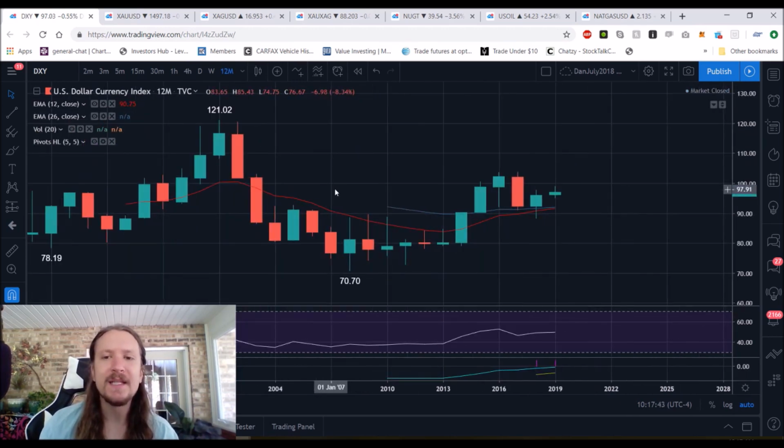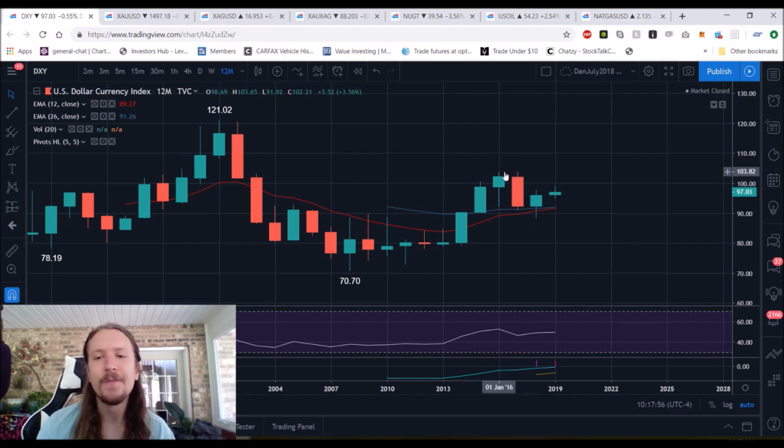Wouldn't be surprised to see the potential of an equilibrium playing out where we have our high, low, lower high. Maybe this is our higher low down at 88.25. And pretty much expecting to stay within the range of 88.25 and 103.82 for a long time.